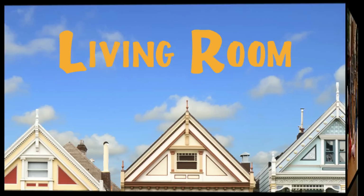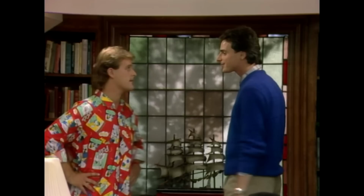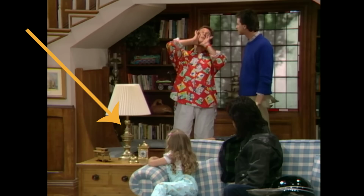The living room. The entry had a couple steps down into the living room. This is very common in TV homes. This alcove is where Joey briefly lived in the first season. It's my favorite part of the living room, tucked in under the stairs with a large window, a long curved window seat, and walls lined with bookshelves.